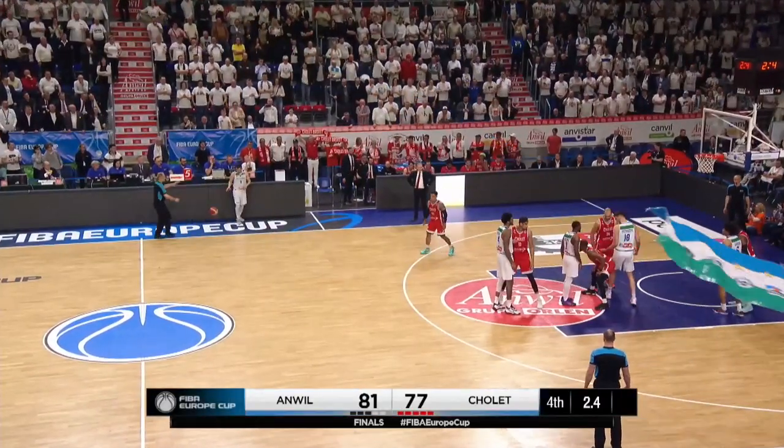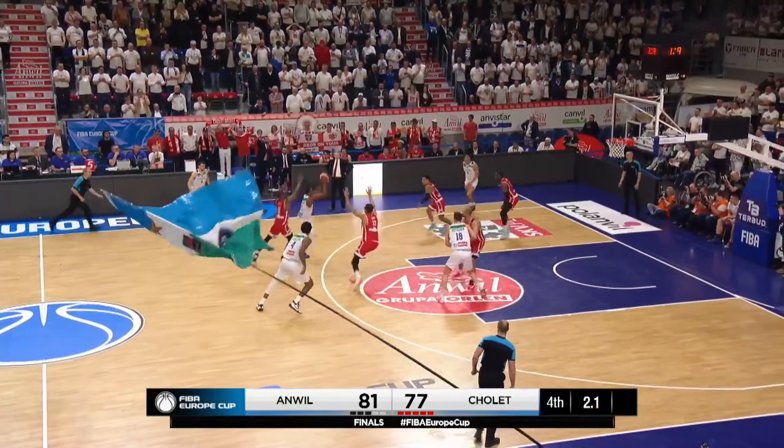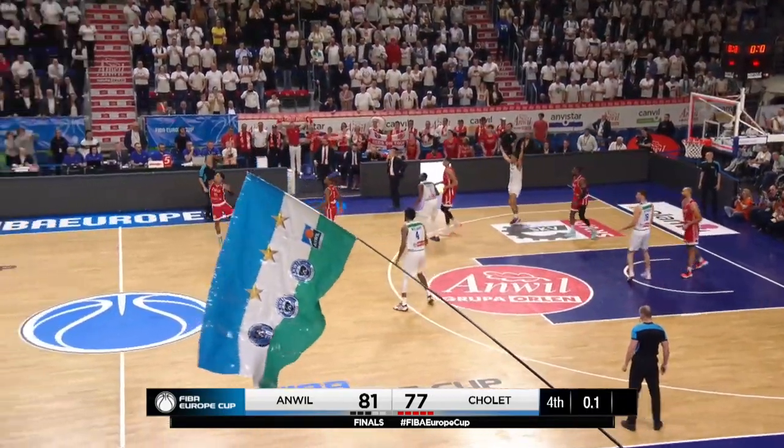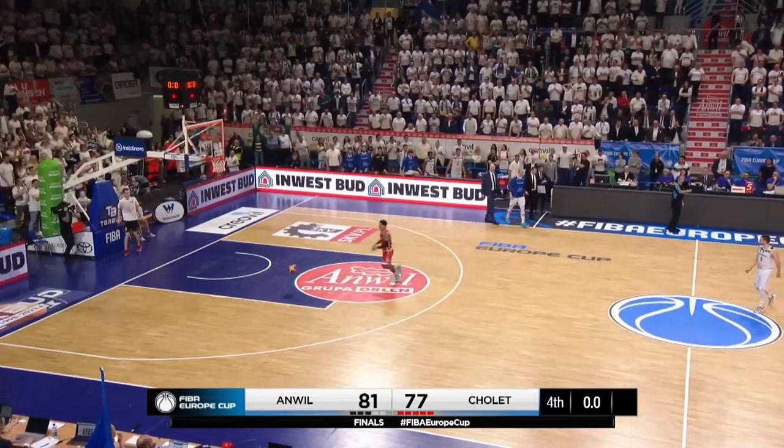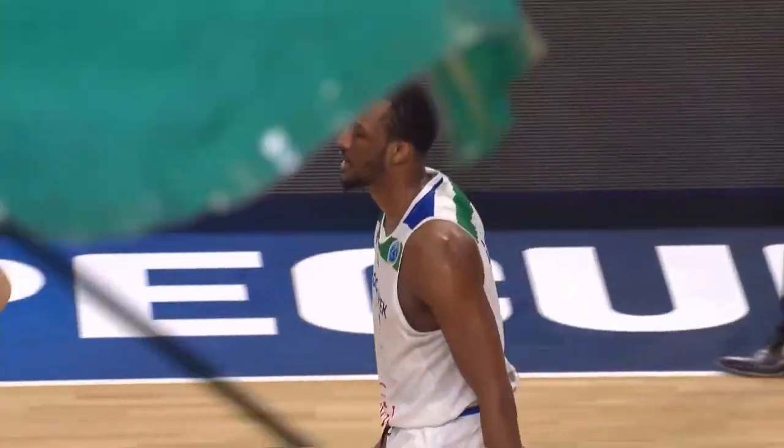Here we go then, last play, probably the last play of this first leg. Sanders off the screen, Green comes back to the ball, gets his feet set, is blocked. The half court shot is no good. And that'll do it. What a first leg.